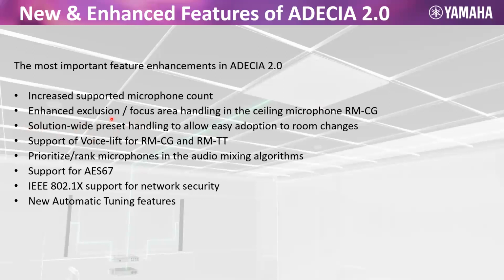These two here are huge. These are 2 of the new huge advancements of this system. One are these 10 system presets, and we're going to go over that in the software. We can very elegantly and quickly set up route changes, configuration changes for combine and divide spaces and multi-use rooms.